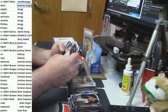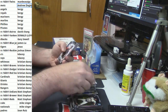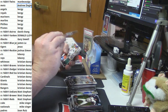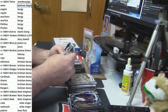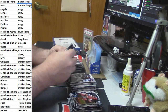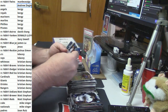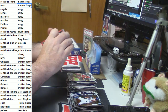So far, isn't there just an orange in every one of the boxes? Like at least one in every hobby? International Inc. for the White Sox. We've hit the Medea auto, the blue refractor auto. We've hit Bregman's. We've hit two Robles. All right, cool, guys. I'm going to line that in a second. The Schwarber.